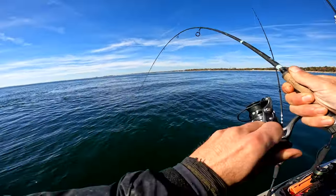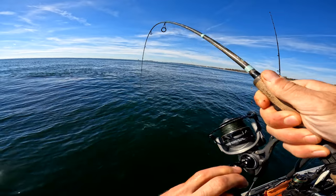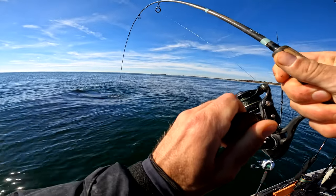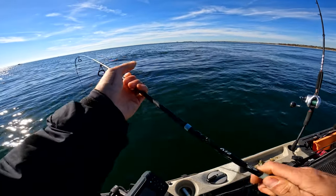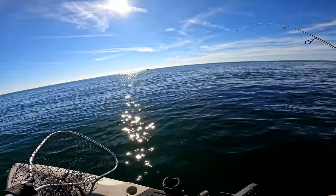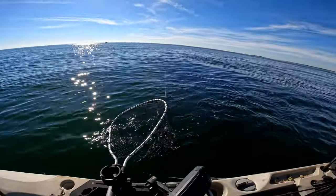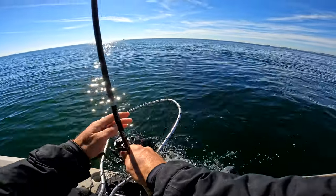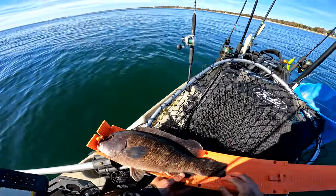There we go. That's a nice fish. That's what we're looking for. Come on. Oh, keeper. Keeper, keeper, keeper. Come on, Bob. Don't mess this up. Keeper. We got one. Yes! So my second keeper of the year. Oh my gosh, yes. Keep him in the water as long as possible. Whoa. Wow, exactly 16 and a half.